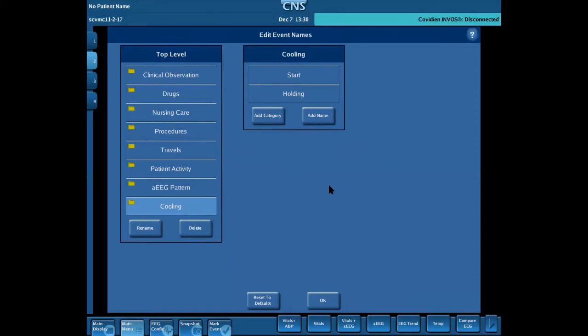Now, one thing to note is that events are stored at a system level. So it's not based on a particular protocol that you might be using for your patient. It is stored in the entire monitor's system memory. So these events would always be available no matter what protocol you're using for monitoring.